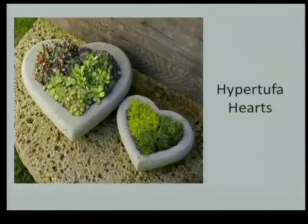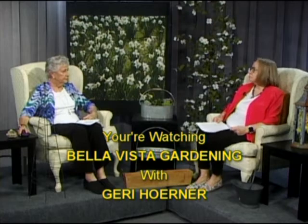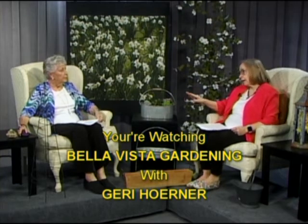Okay, and then here's the Hypertufa. Now we've made Hypertufa planters, and they're usually either round or oblong or something. This was so different because they're in a heart shape. Those are so cute. And they're sedums. And the Hypertufa has actually kind of a natural drainage. It's still porous, right? It is porous, but you do need to put a drainage hole in when you make them so that they do drain. But Hypertufas are fun to make. Yes, they are. We could do a whole show on that, and we could demonstrate how to make them. So maybe that's another subject for a future time.